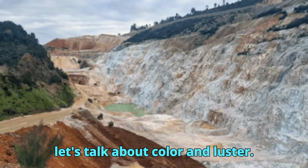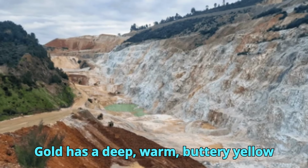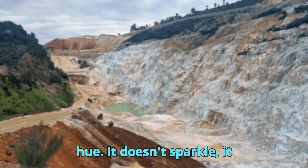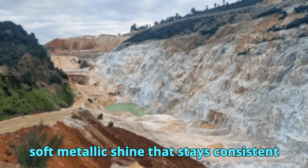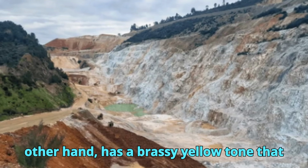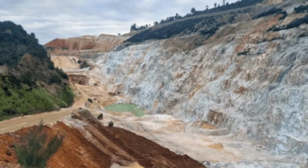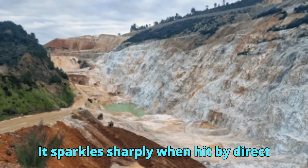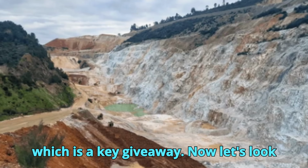First, let's talk about color and luster. Gold has a deep, warm, buttery yellow hue. It doesn't sparkle, it glows. It reflects light with a soft metallic shine that stays consistent from every angle. Pyrite, on the other hand, has a brassy yellow tone that can sometimes appear greener or darker. It sparkles sharply when hit by direct light due to its crystalline structure, which is a key giveaway.